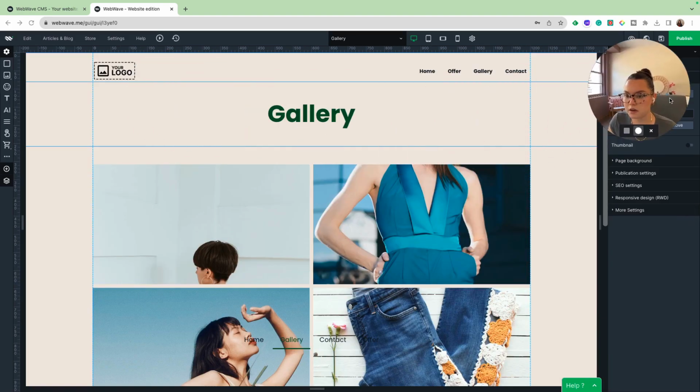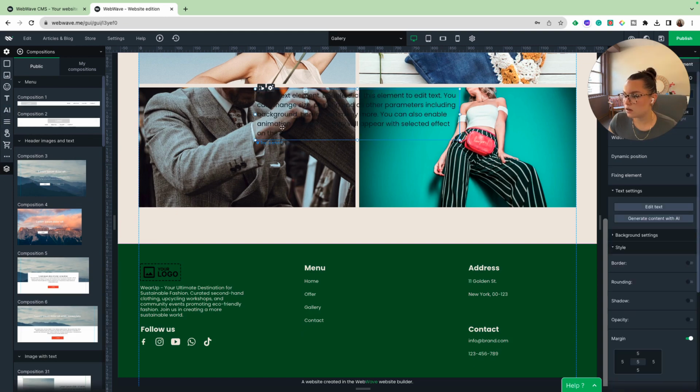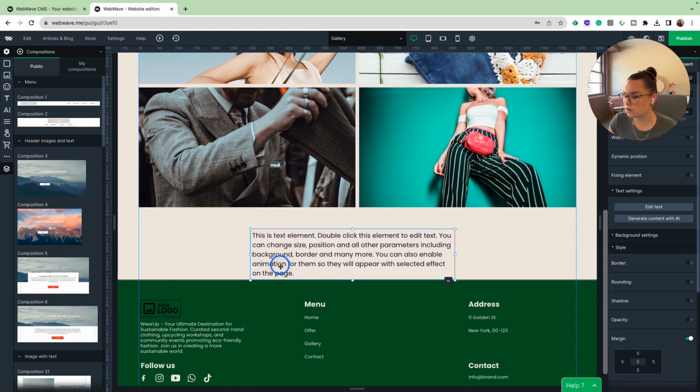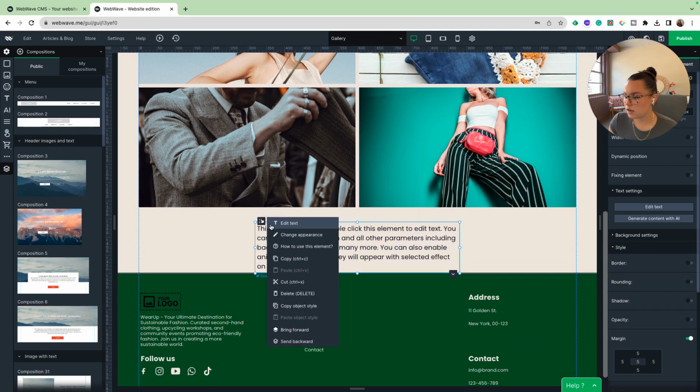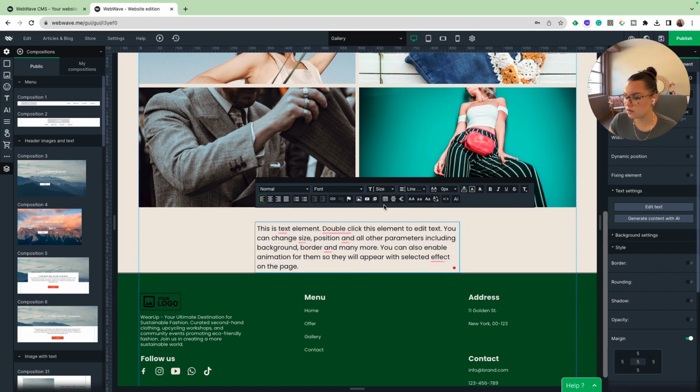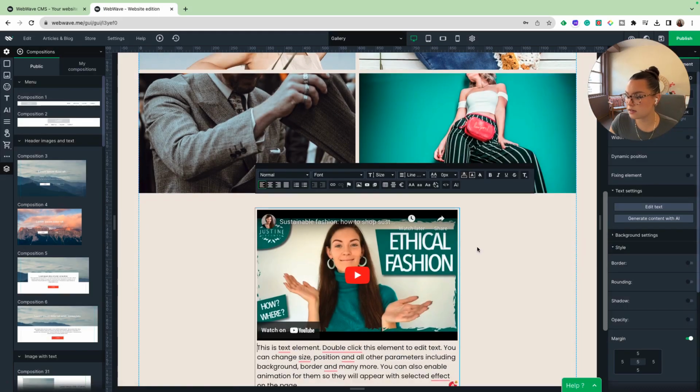Okay, so now I'm going to be on the gallery page and I'm going to add an element here. So let's go ahead and add a text element and I'm going to move it down here. If you just drag, you can make each grid bigger. And then I'm going to add a video here. So I'm going to embed a YouTube video and I can do this by just pasting a YouTube video URL. Let me grab one. Okay, and then I just pulled a video on sustainable fashion and how to shop sustainably. I think that would resonate with the viewers on the site, so I'm going to add that.